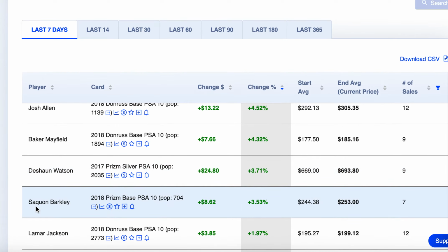2018, next on the list, Lamar Jackson, 2018 Donruss. Pop count of 2773, a card I own several of, and I also recommended to the society.